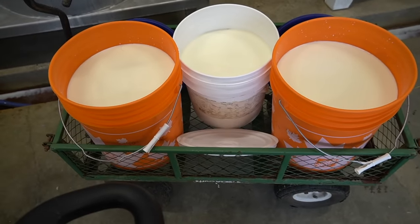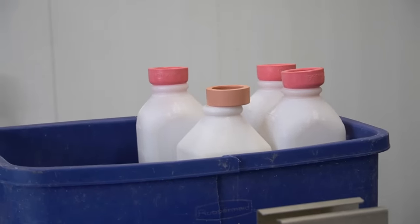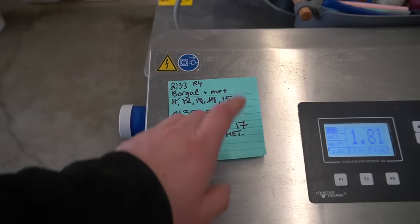So we've got our buckets full for the group of steers. We have 4 bottles ready to go. And we have 2 calves to needle this morning. So let's get to work.